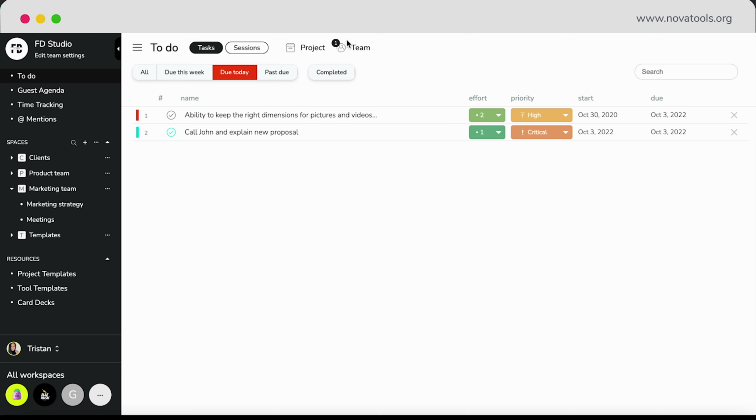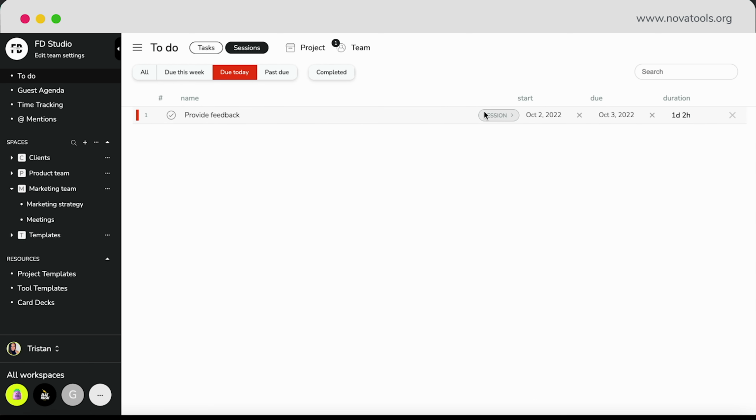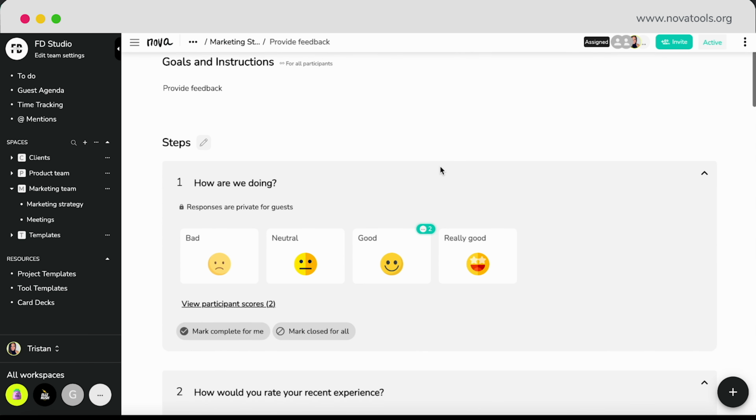These are just a few of the things you can do to work together effectively and scale.